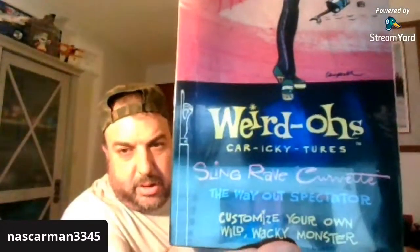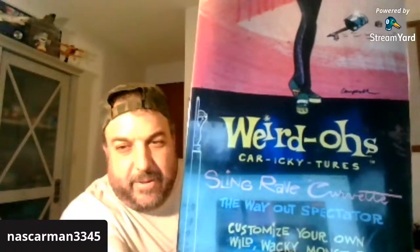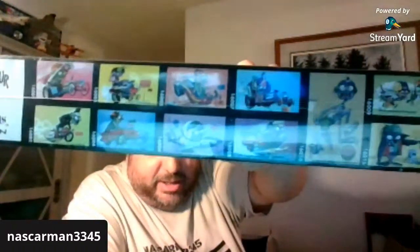Another model kit. These are made by Hawk. This one is the Sling Rave Corvette. This was made in 2006. This is a reissue. These are called the Weirdos. It was Trekkers, Star Trek. So that's Trekkers, not Truckers. So we have Weirdos, mint in box, never opened, still sealed. I can do her for $15 plus ship. A lot of these Hawks, these were all the other models that you could buy.